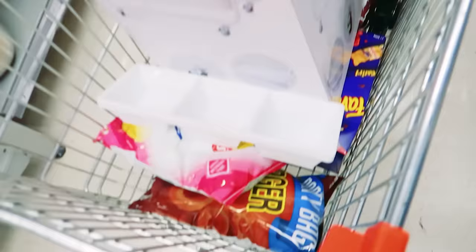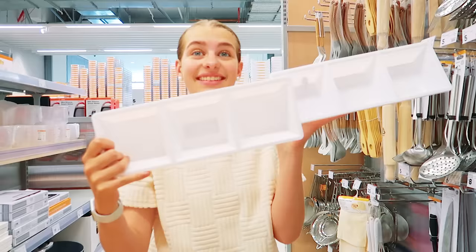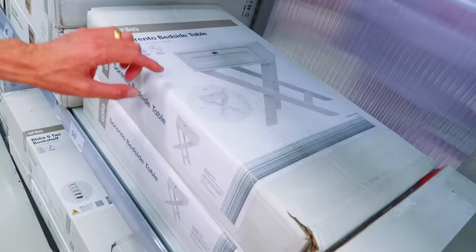You got heaps of snacks. Yeah, I got Naz's favorite. And then look what I've got, these cool little separators. Oh, that's awesome. I'm also gonna get fairy lights. Oh, is that gonna work?